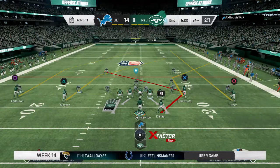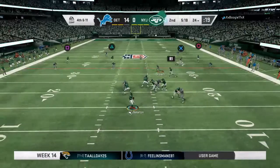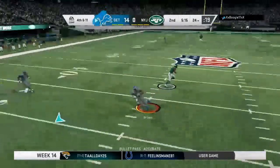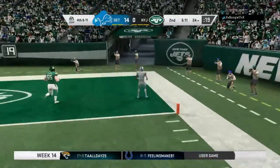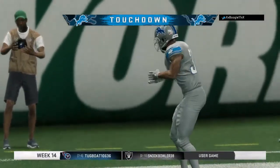Mike 22. Watch the car. They will go for it. Now Newton being chased out left. And look at this. Cam Newton intercepted a 3rd time. Picked off by Anthony Brown. And he will score. Touchdown, Lions.